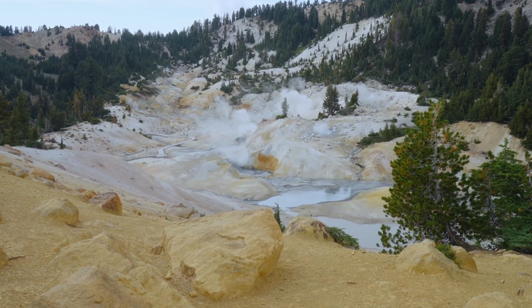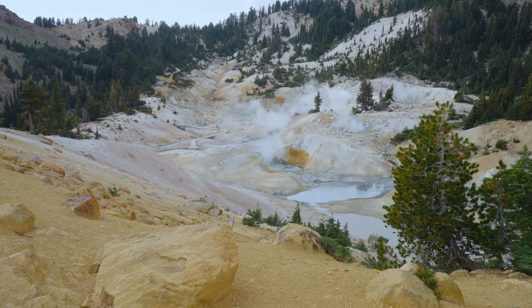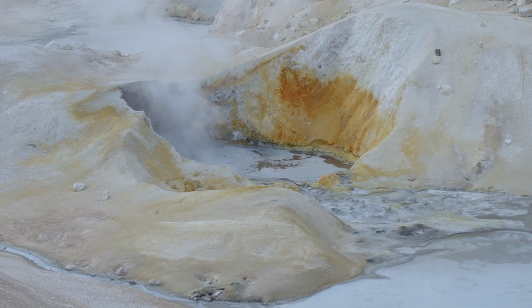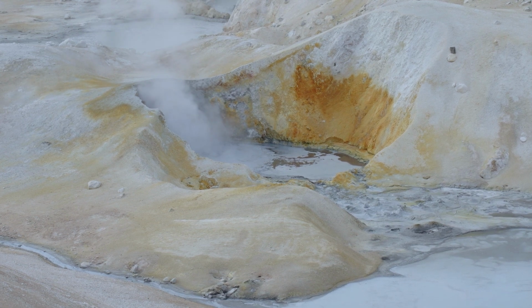And then this is what dropped in. It's still the caldera of a volcano. In this video, we're going to hike to a hydrothermal area at what is colloquially known as the Yellowstone of California.